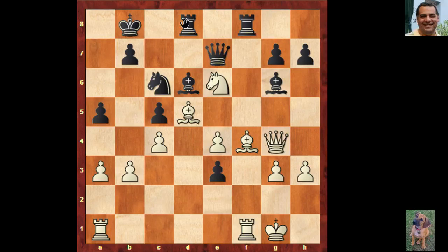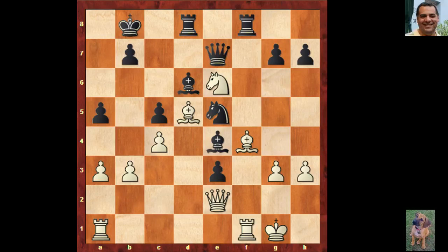So we got a fork. Black plays knight e5, and white doesn't want to take because then rook takes f1 check. So we have actually queen e2. So we're still maintaining this fork. Bishop takes e4. Queen takes e3, still maintaining the fork. Bishop takes, c takes, and yeah, black's just losing material here.